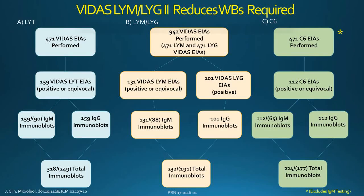So if you look in total across the study, what the upshot is it reduced the number of Western blots required. So if on the right you look at the total assay, for all of those 471 that were EIAs that were initially performed, 159 of them were positive or equivocal. And in that assay, you don't know if that's IgM specific or IgG specific. You just know that you have a positive assay. That required 159 IgM immunoblots and 159 IgG immunoblots.